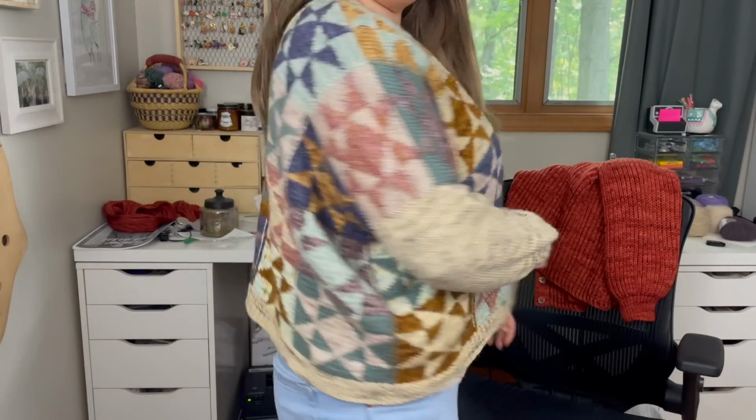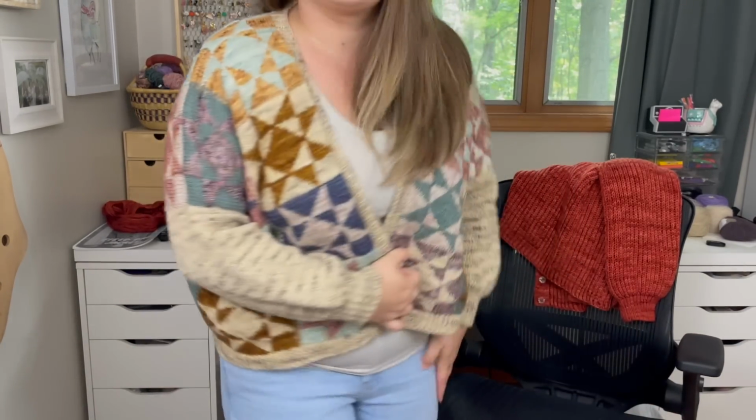And yeah, there it is. I'm also excited to wear this, but not right now. I think I'm not going to wear anything for the rest of the episode because it's really warm in here. It's like 31 degrees outside. So let me get myself resituated and I'll come back.